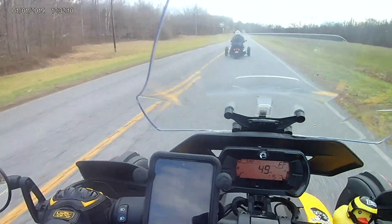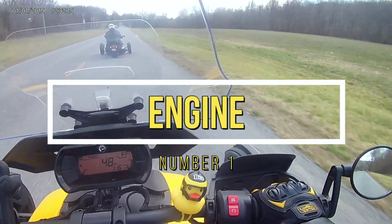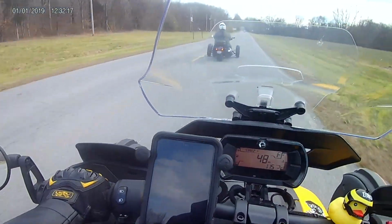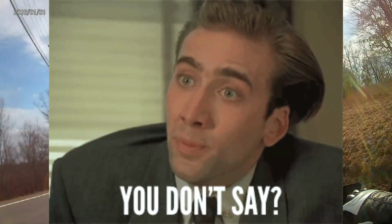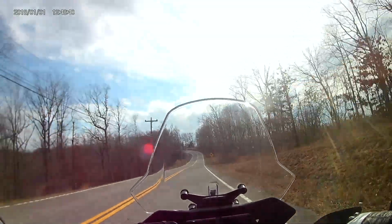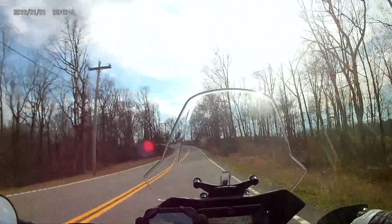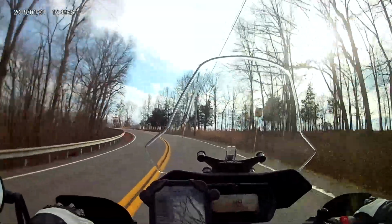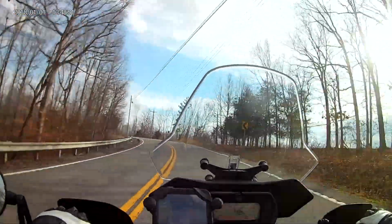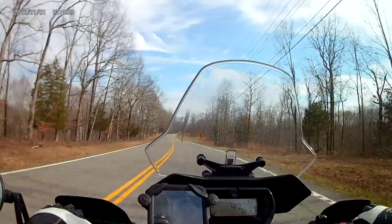Starting out with number one, we're going to talk about the engine. Aptly named, the Ryker 600 is a 600cc 4-stroke inline 2-cylinder engine. It is cranking out a commendable 50 horsepower and 36.7 foot-pounds of torque. It weighs in at 594 pounds, which gives it a weight-to-power ratio of 0.084 horsepower to pounds.